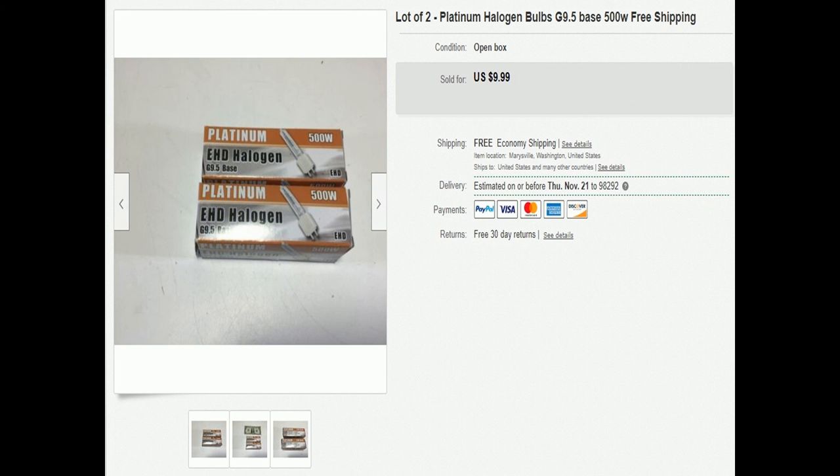Oh God, we got a whole bag of these bulbs, and I only list them because I kind of didn't want to throw them out. I wanted to get some money out of it. You see, we sold it for $10, not a lot, and with free shipping, so we're not making tons and tons of money on it.